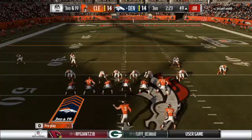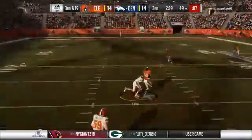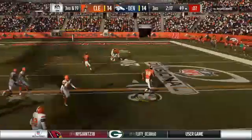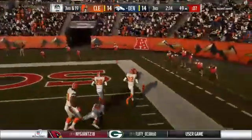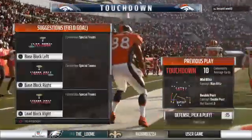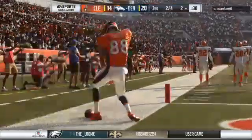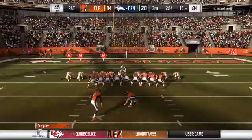All right, now, look at 56. They'll set up a throw. He throws and he hits the slant route to Thomas. Past the 20. And all the way home for a Broncos score. Demaryius Thomas, 49 yards. And the Broncos have broken the tie.